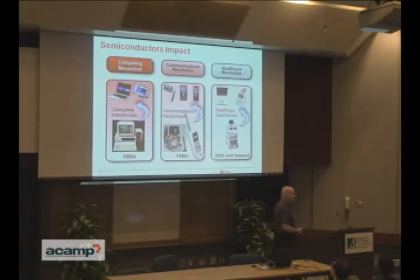So semiconductors' impact in electronics has been fairly dramatic. In the 1980s we started off with personal computers that were IBM XTs that ran at 4 megahertz, and you could get a few kilobytes of data storage in your floppy disk drive. Today, those same computers, less expensive, are offering you USB 3 that you can stream 6 gigabits of data rate out of your USB port.